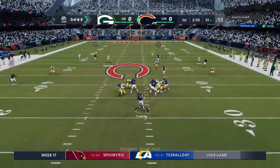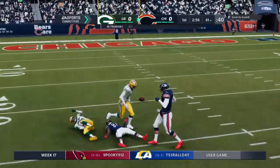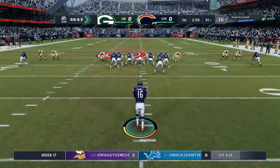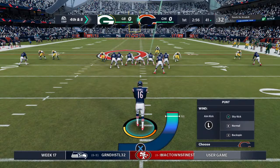On 3rd down, Trubisky. He's going to rifle one deep left side. And he bats it away, and it falls down incomplete. Absolutely no disguise on that one. They just went for it. Put him out there and said, go deep. Let's try and hit him. Unfortunately, to no avail.